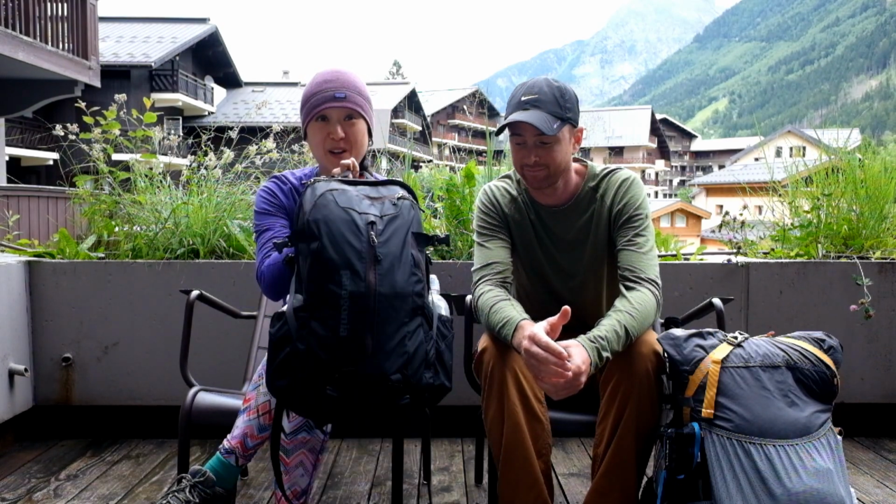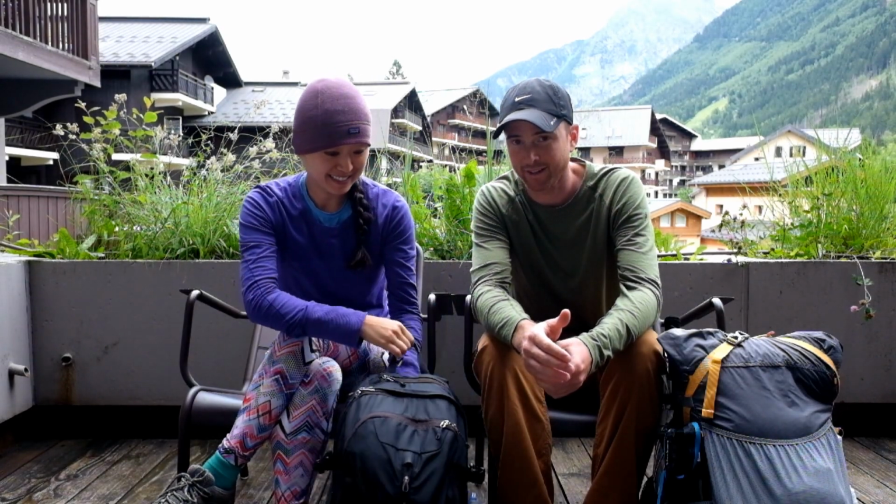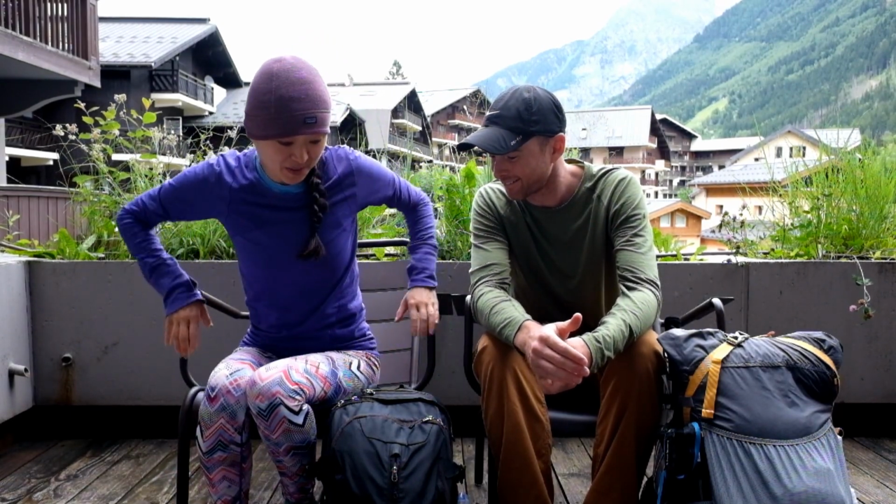This is all I brought. It's a small Patagonia backpack that had all of my stuff in it. It's my pack that I use for work. No laptops in here. So let me start because I have fewer things.